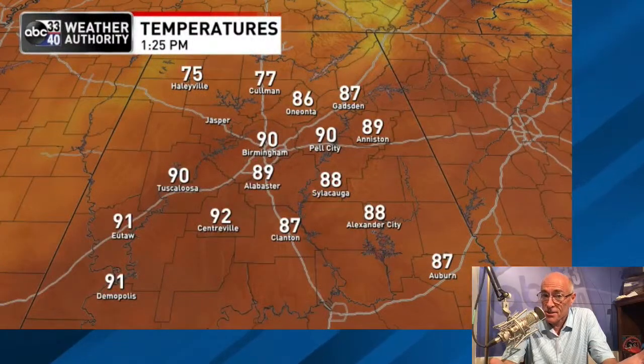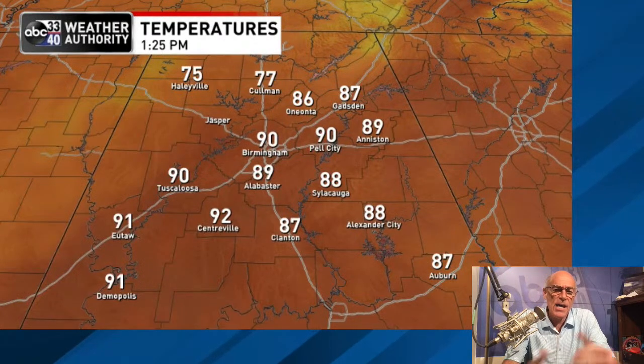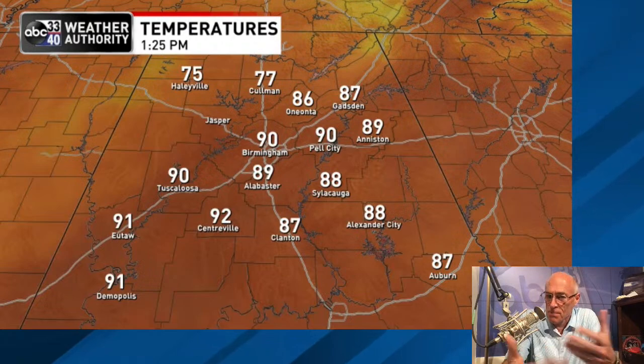Check out temperatures, not too bad where it's raining. We've got 70s. 75 for Haleyville, 77 for Cullman. We'll take that anytime for July the 18th. At last report, Birmingham had 90, but most likely the Birmingham airport's down in the 70s now because of rain. And around the region, away from the showers and storms, we got mostly low 90s this afternoon.